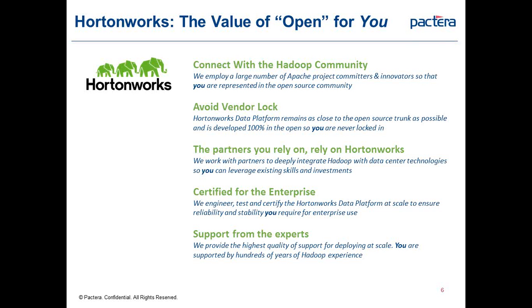The partners that you may be working with, Microsoft, Teradata, SAP, just to name a few. Yahoo, which is not only a partner of ours, but they're an investor as well as a customer. The platform has been certified for the enterprise, and we provide world-class service around the technology. This core set of engineers that broke off to start Hortonworks, they're still part of our organization. Next slide.